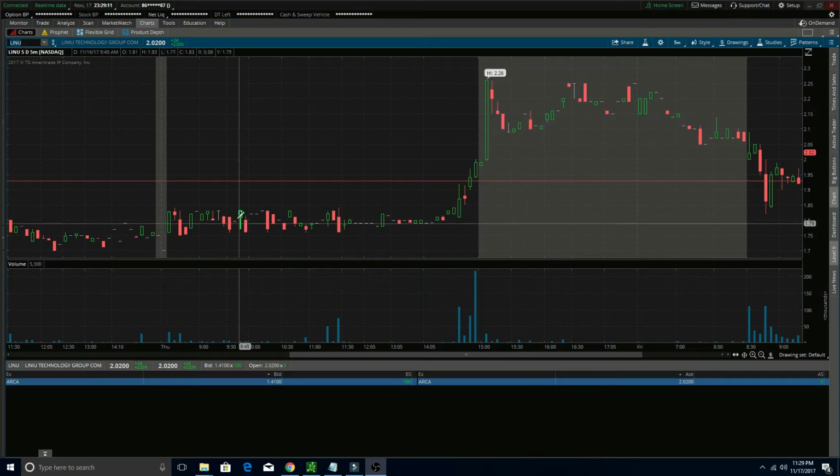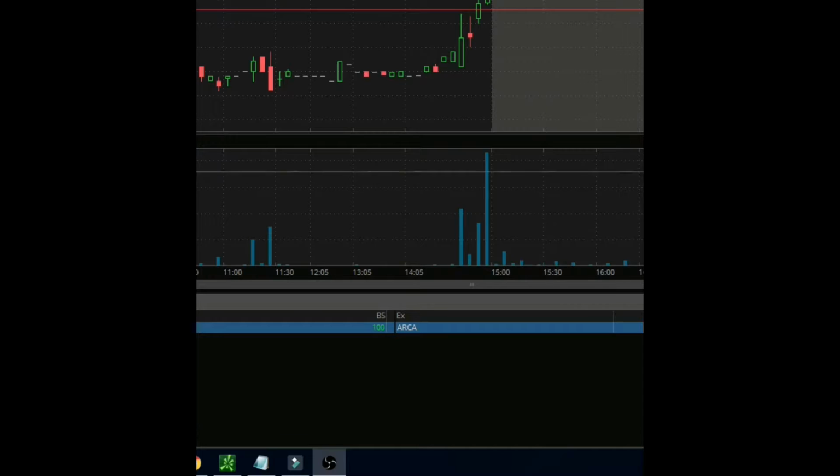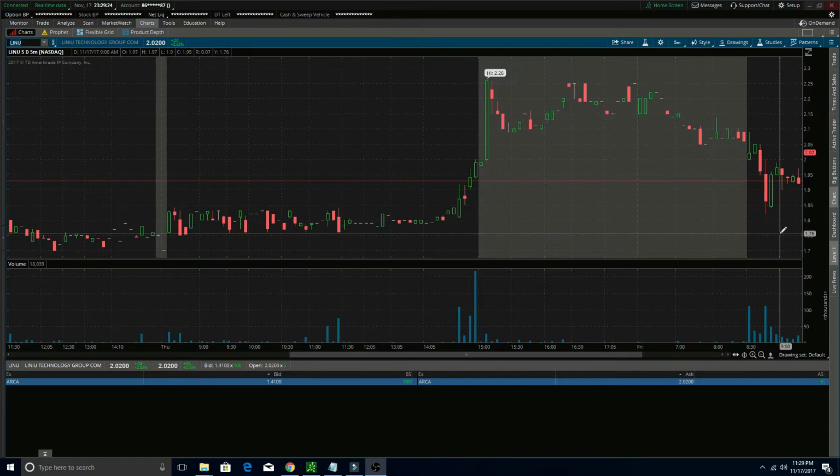Again, guys, you can see a good example of it is here on LINU. This one didn't move too much throughout most of the day, but the big indicator here, guys, is this volume bar start to push up really nicely right before the close. That lets me know other people are watching it and maybe planning on holding it overnight. And you can see this thing gapped up a decent amount overnight that night.